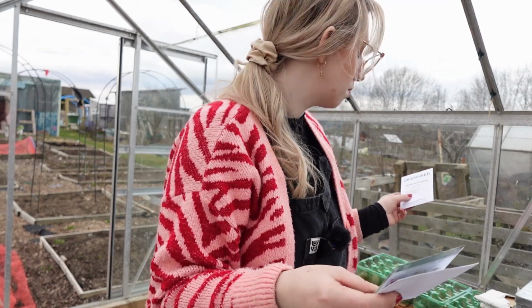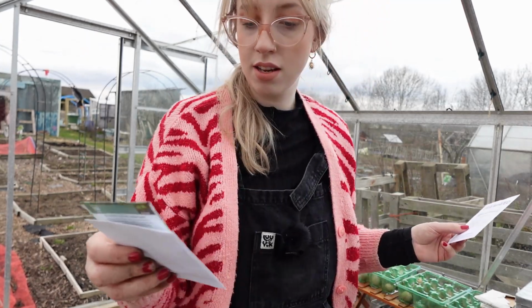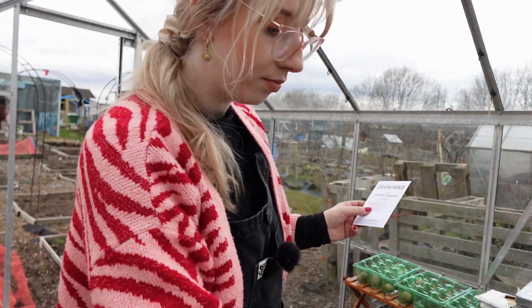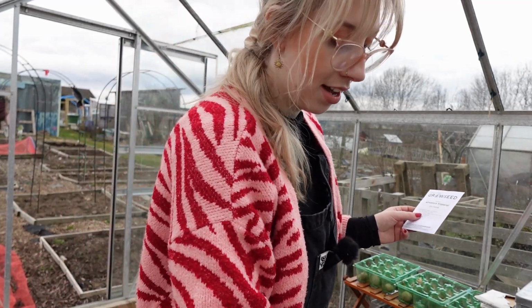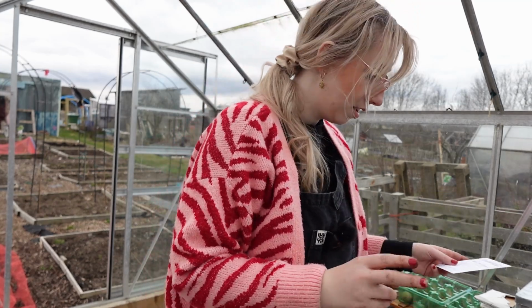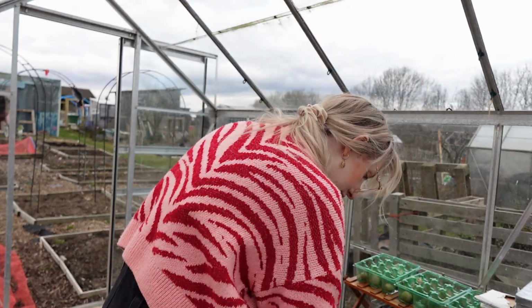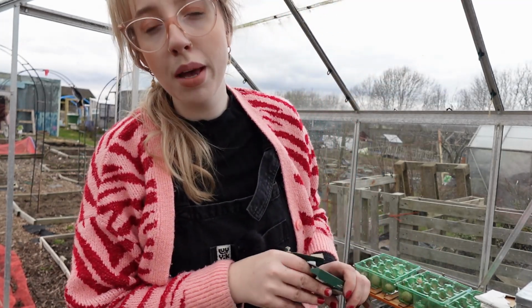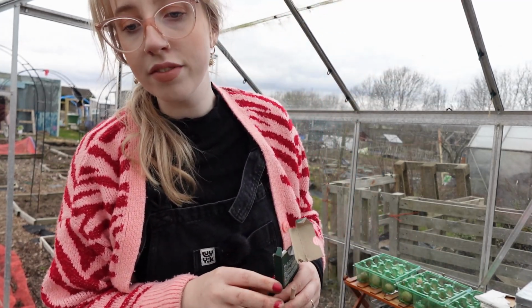I must have another one, but it must be in my April box, because I know I've got a purple sprout, but I'm going to do Evesham Special. I think I grew them last year, I can't remember. So yeah, just going to give these a go, and then chop some purple sprouting broccoli.